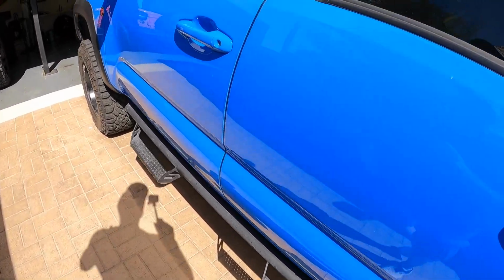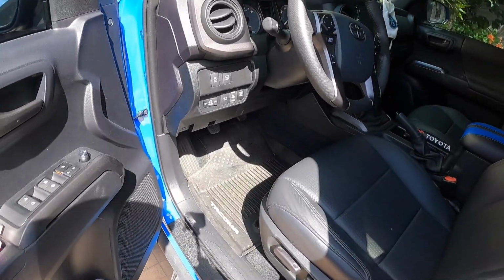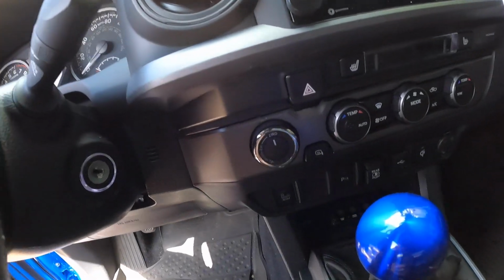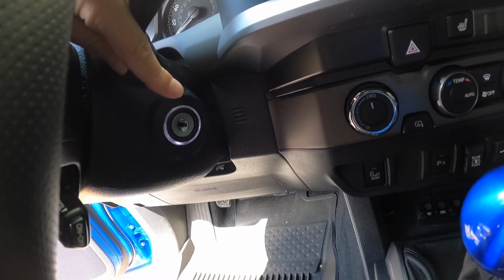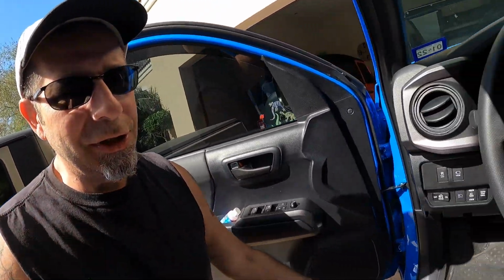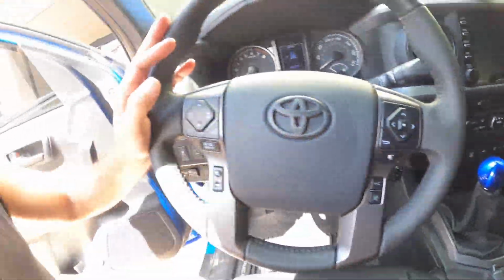A question somebody asked me recently, and I've had a few other people ask me about the key. You guys can see right over here, I have the old-fashioned keyhole, right? That's because I have a manual transmission. You can see it right there, right? I have a manual transmission Tacoma, and Toyota, in all their wisdom, decided to keep the old-fashioned keys for the manual transmission. So I do not have push button. Believe me, I would if I could. I much prefer it, but it is a manual with an old-style key ignition.